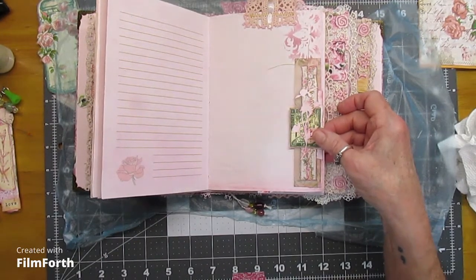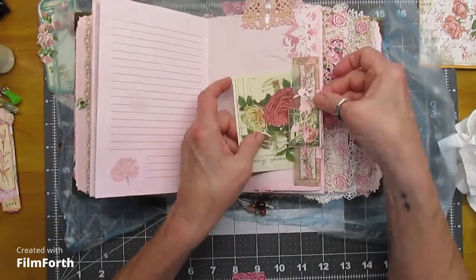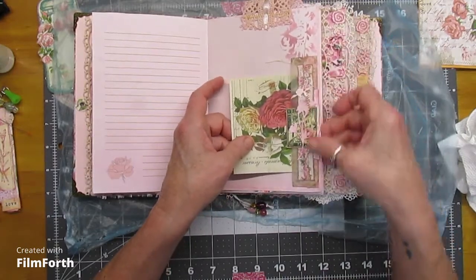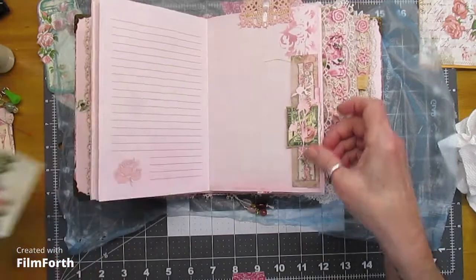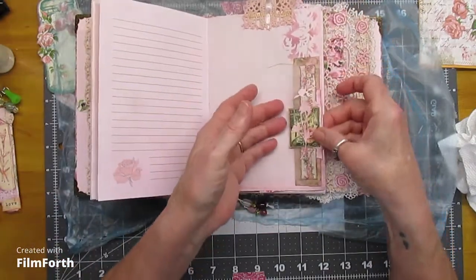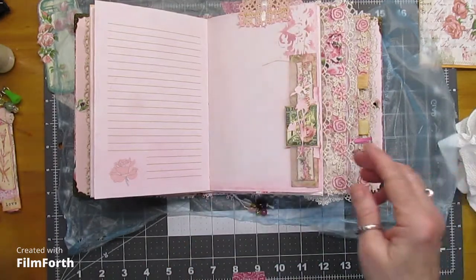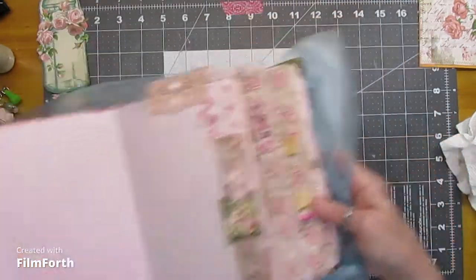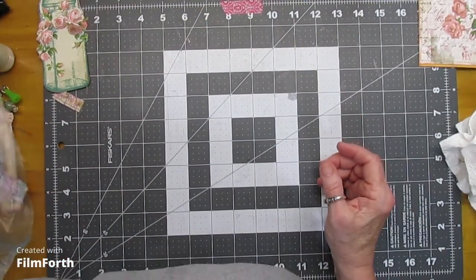I've spent some time this morning going through and cutting out a lot of the ephemera, journaling cards, things like that from the My Porch Prints digital kit that I bought. That's going to work fine. Okay, so real quick, let's see if we can make one. I doubt it, but real quickly.